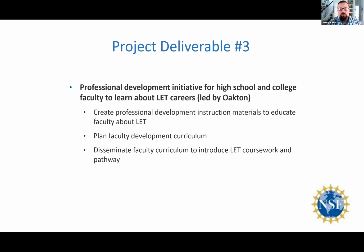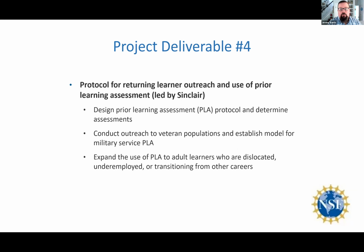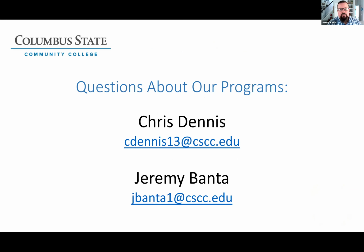So the third deliverable is led by Oakton. It revolves around educating faculty, and Columbus State's actually looking to replicate some of the programs that Oakton has created. And the fourth deliverable revolves around prior learning assessment. At Columbus State, we've modeled what Sinclair has done, and we continue our work in this area. So that's a quick down and dirty of what we're doing at Columbus State.